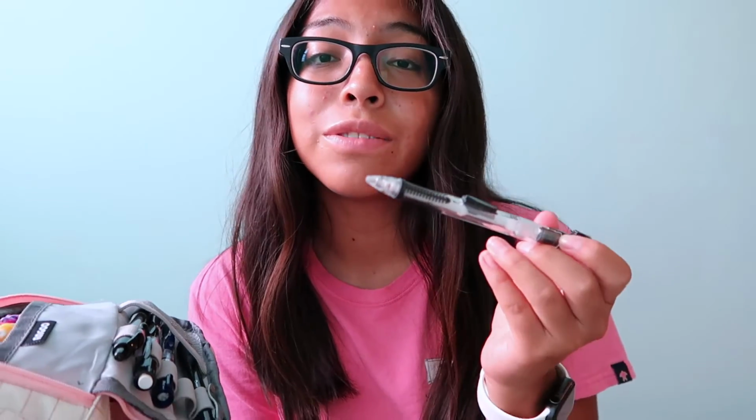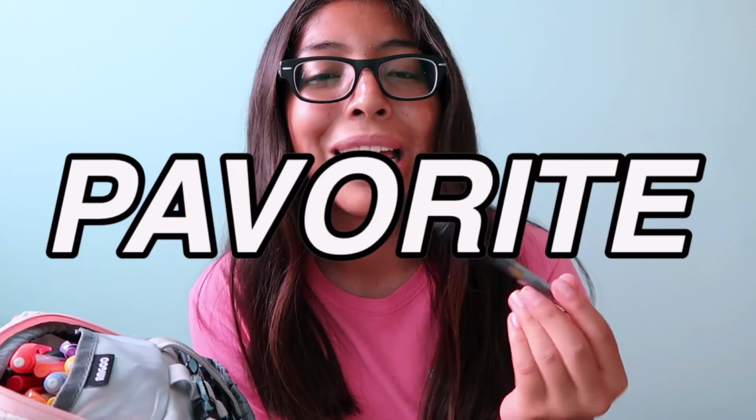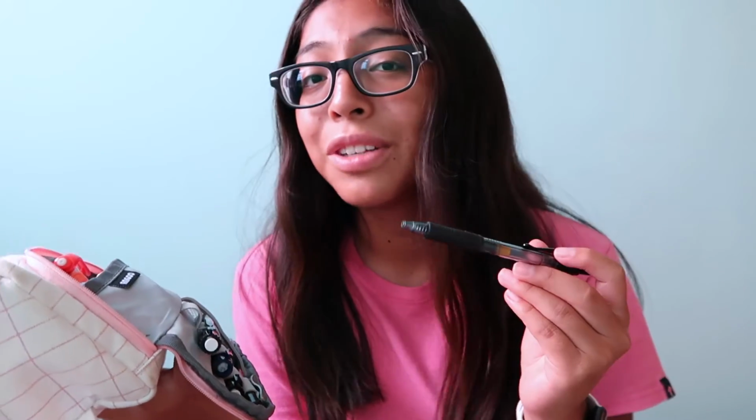And these are just these fancy Papermate mechanical pencils. And this is the Pilot G2, something. I forgot what it was called, and I don't even know how, because this is my favorite pen in the entire world. It is so good. I definitely recommend this one. But it does smear sometimes.